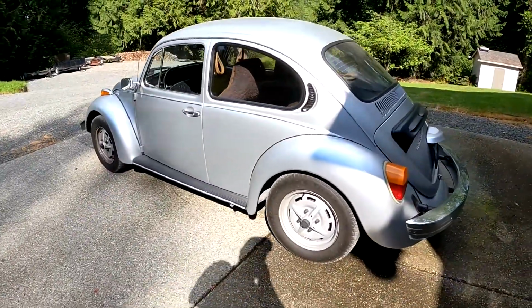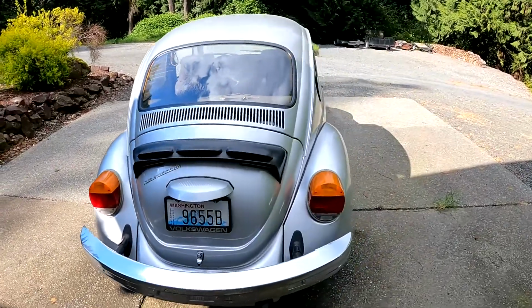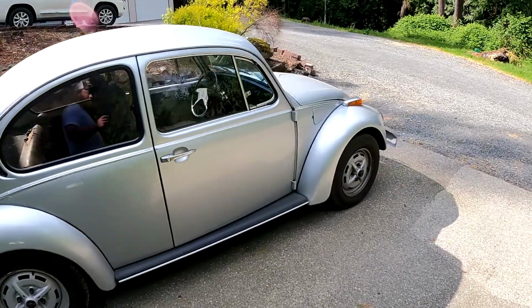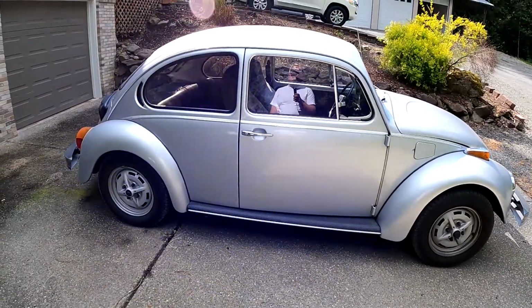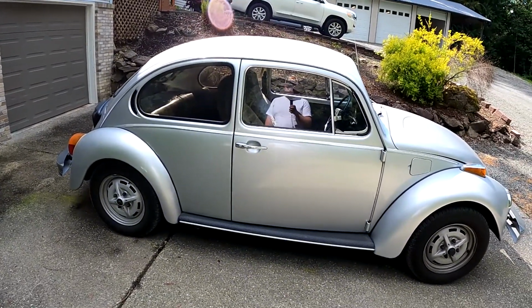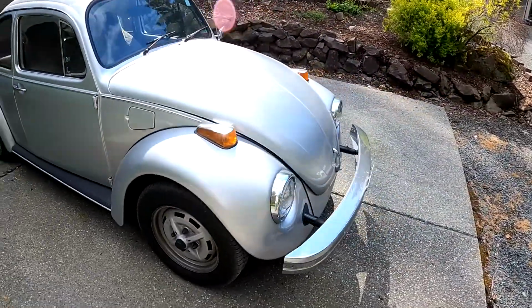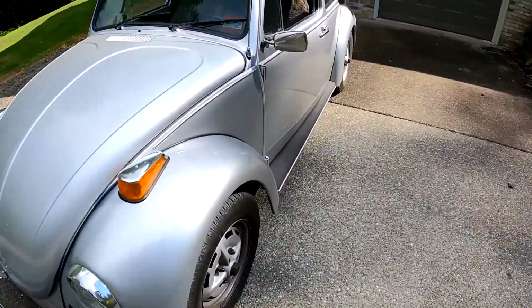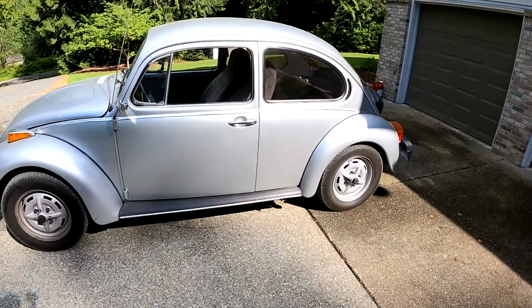I wanted to talk to you guys a little bit today about my slug bug. This is a 1976 Volkswagen Beetle. I've had this car now for about 3 years. I actually got it in an interesting deal I'll tell you about in a minute. But I thought I'd give this car a quick review and kind of explain to you why I have it and what my plans are for it.